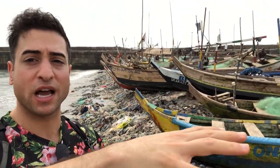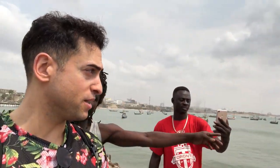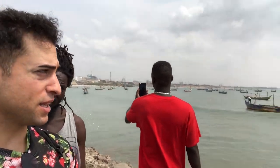Okay, so my little brief history lesson I just got. These are the fishing boats. Obviously, you can see they come out and they fish here. But this point right here is very historical because this was the point of no return for the slaves. The big ships would come in, they would walk all the way to the end of this, and they would board the large boats, and they would ship them off to countries like North America, Brazil. 1633. So this is the last point they saw here. A point of no return.